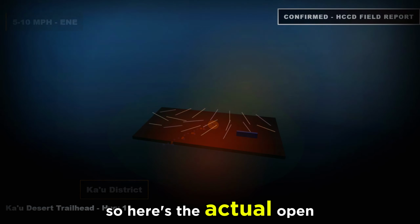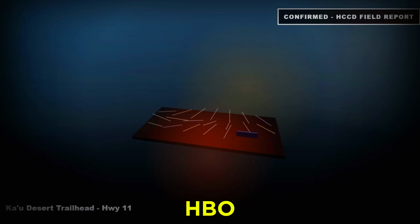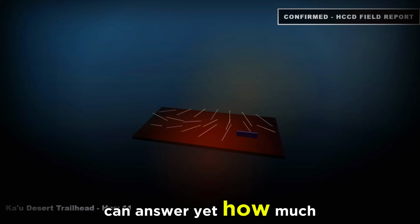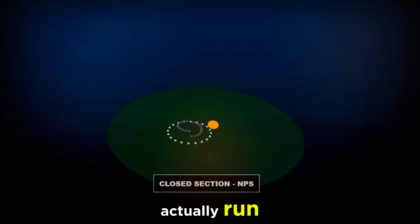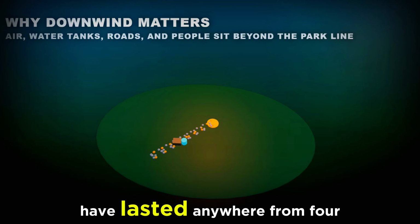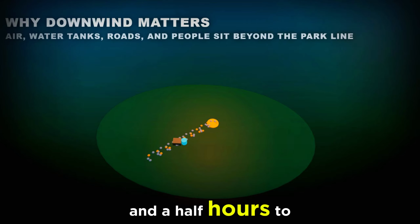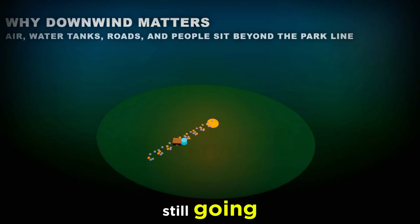So here's the actual open question right now, the one nobody, not even HVO, can answer yet. How much higher does this one climb, and how long does it actually run? Because past episodes in this exact sequence have lasted anywhere from 4.5 hours to 6 full days. Right now, this one is still going.